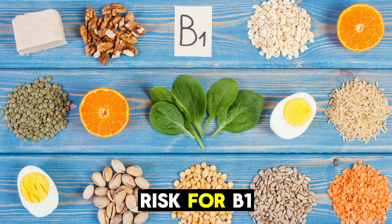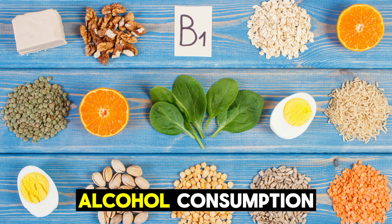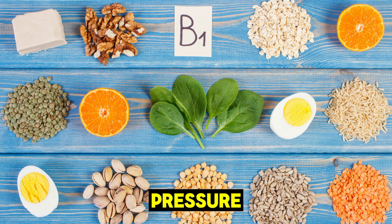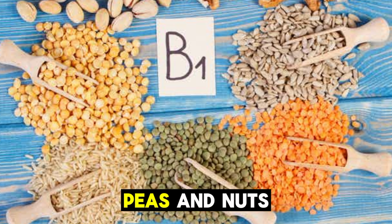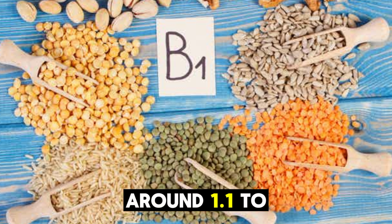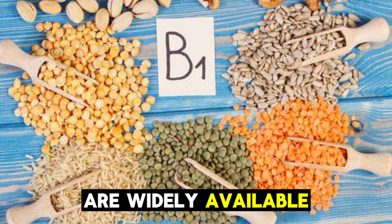Seniors are at risk for B1 deficiency due to poor absorption, chronic disease, or alcohol consumption. Diuretics, often used to manage blood pressure, also flush out thiamine from the body. Food sources include whole grains, pork, beans, peas, and nuts. The daily requirement for seniors is around 1.1 to 1.2 milligrams, and thiamine supplements are widely available.